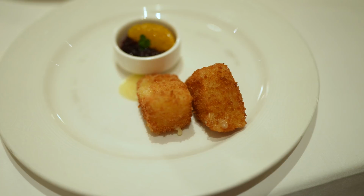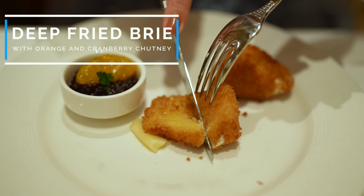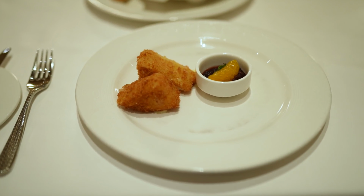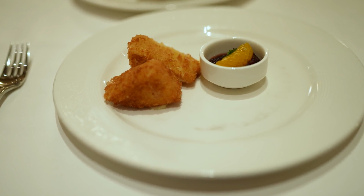For my appetizer tonight, I chose to get the fried brie. This comes with an orange and cranberry chutney on the side. The fried brie was absolutely perfection. Brie is already a super melty cheese, but when you bread it and deep fry it, it's even extra melty and so delicious. Brie is a little bit of a stronger cheese. Most people are used to provolone and mozzarella in fried form, but this is right up my alley.